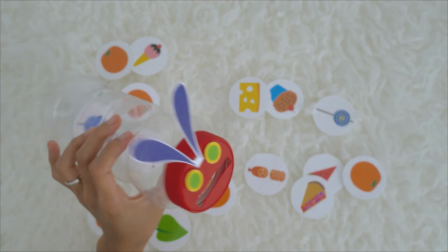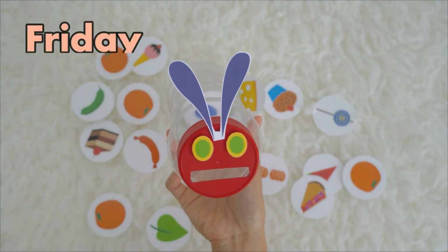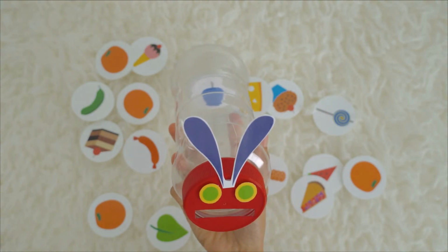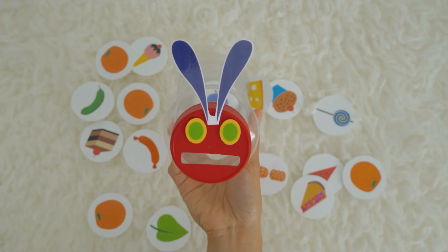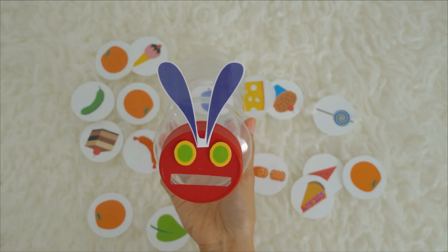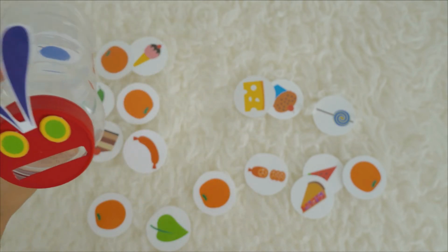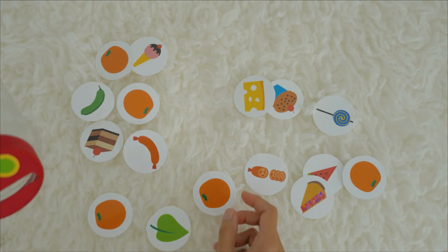Next, what did the caterpillar eat on Friday? Do you remember what the caterpillar ate on Friday? The caterpillar ate through five. Very good. Five oranges. Spot where the oranges are. Where's the orange here? Very good.